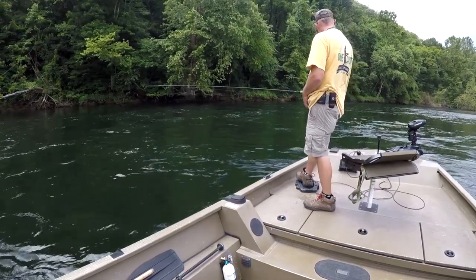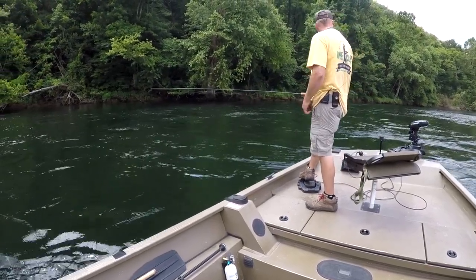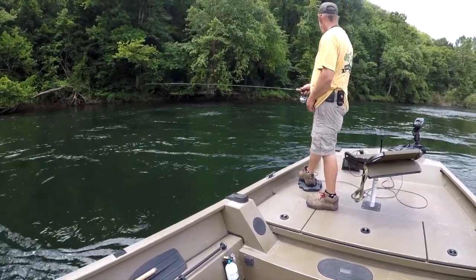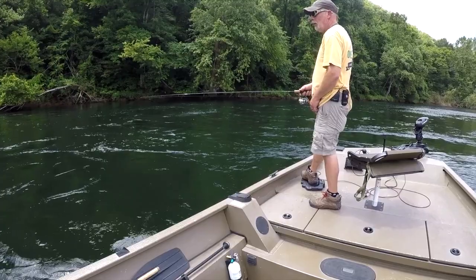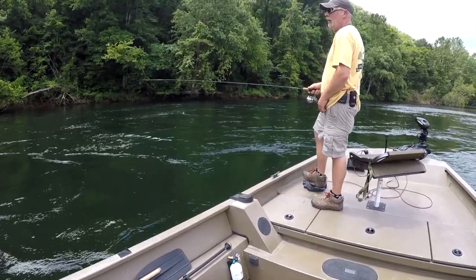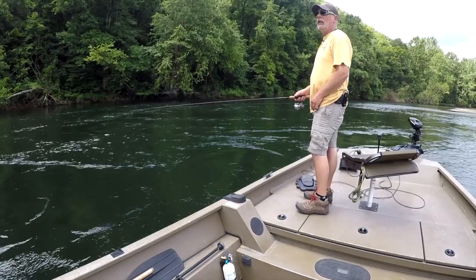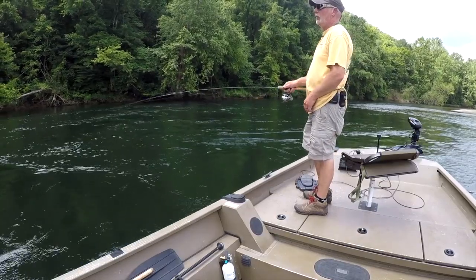Had one real big one hook up just up here below Trophy Run, but above Lookout Island, that came out of the water 3 or 4 times before it finally spit the lure. Would have liked to have seen that one. That was a nice fish.